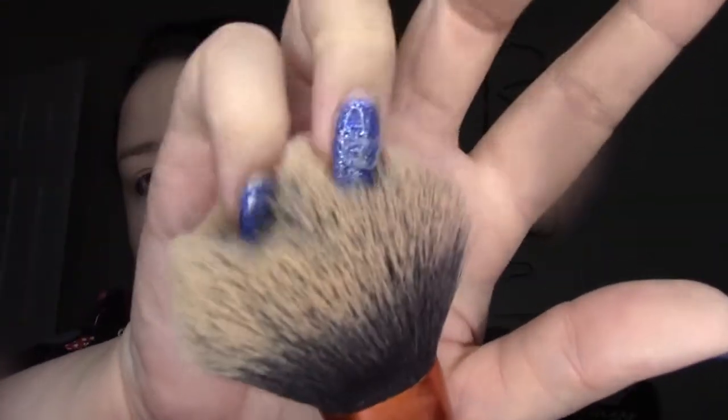Oh, I'm itchy, sorry. It's soft. And you see my nails there. I had a bow on this one and it fell off. It's like the struggle bus. First world problems for sure.